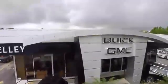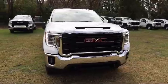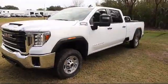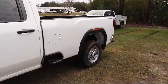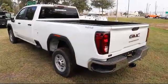It comes equipped with LED cargo area lighting, auto-locking rear differential, four-wheel drive, exhaust brake, keyless entry, steering wheel mounted cruise control, Wi-Fi and hotspot capable, convenience package with power equipment group, trailer brake control, integrated trailer brake controller.